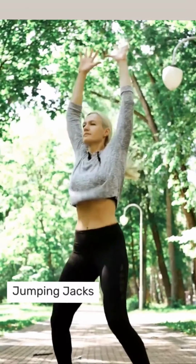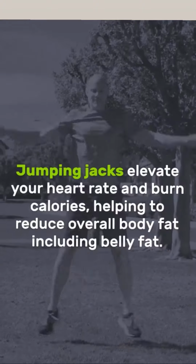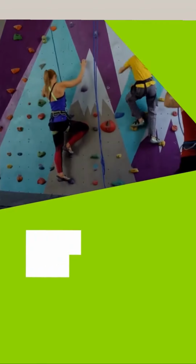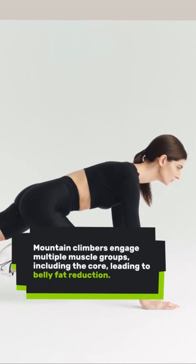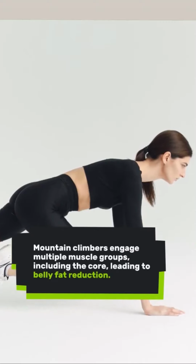Jumping jacks. Jumping jacks elevate your heart rate and burn calories, helping to reduce overall body fat, including belly fat. Mountain climbers. Mountain climbers engage multiple muscle groups, including the core, and increase the heart rate, leading to belly fat reduction.